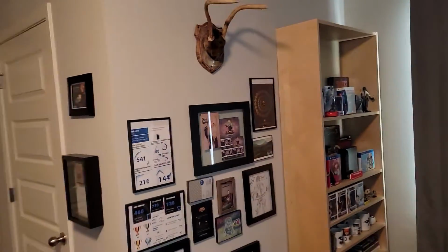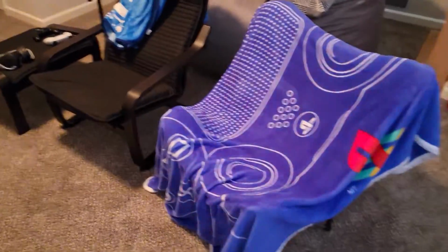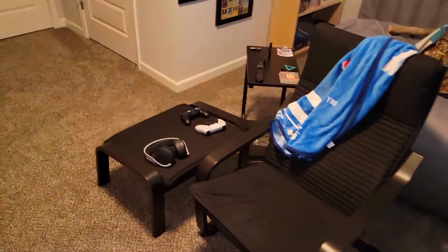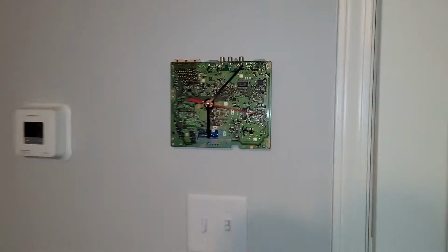I'm going to back up now so you can see the whole wall of fame. And then that whole setup right there. Little deer antlers up top, and there's where I sit. Love that chair from IKEA. Player 2 chair. And we're heading out. Now we're going to go look at the overflow room. Oh, and there's a clock made from the inside of a PS1.